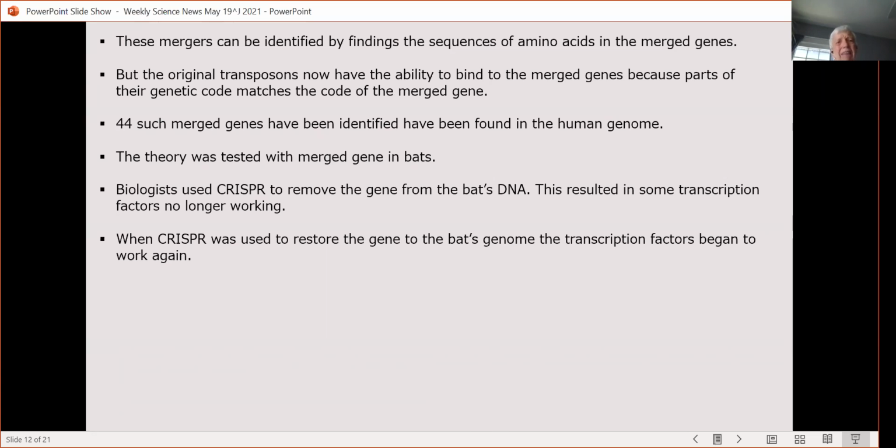And the key evidence for this: this kind of merged gene has been studied. It's been found, for example, that in the human genome, there are about 44 such merged genes. And if you look at other organisms, you'll find a fair number of them. Their test for their idea was to work with a gene in bats that they determined was a merged gene. And what they did was this. We talked about CRISPR a couple of weeks ago. It's a gene editing tool that can allow you to either remove a gene from an organism or install a new gene into an organism.